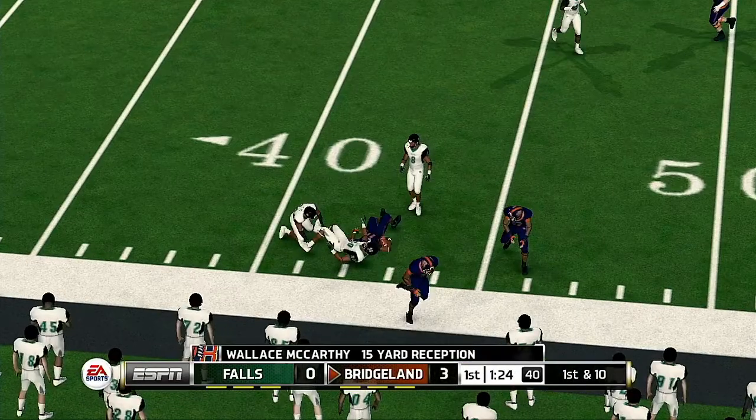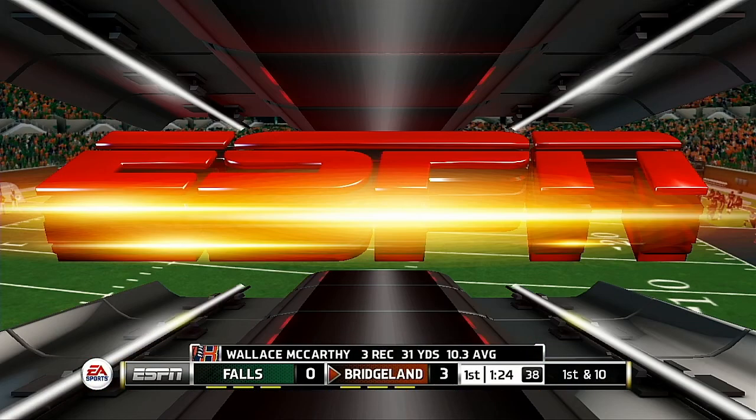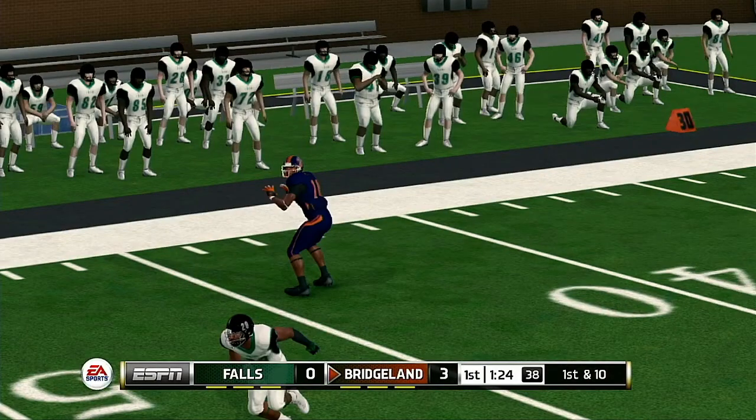They'll bring him down right around the 42-yard line. He was covered and still caught the ball. Yeah, this guy's got the balance, control, and just great instincts when it comes to catching the football. Good-looking athlete.